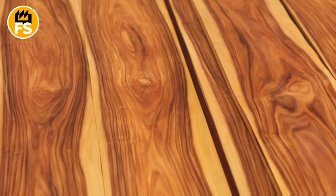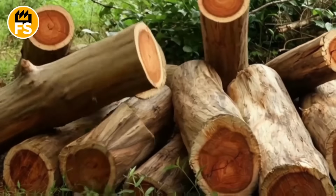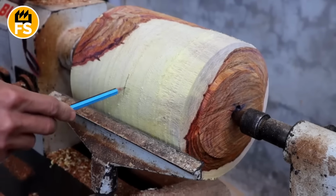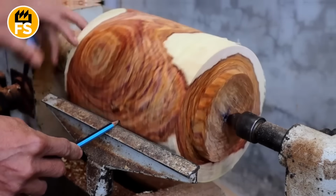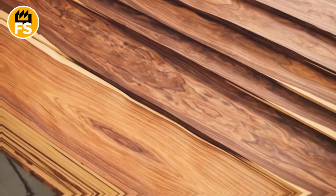The surface feels oily to the touch. The wood is saturated with resins, which make it gleam like a polished ruby and give off a subtle sweet rose fragrance that lingers in the workshop for hours. Its physical properties make rosewood a turner's dream. Density of 53 pounds per cubic foot, Brinell hardness of 5.5, 3 times harder than oak, yet flexible as bamboo.